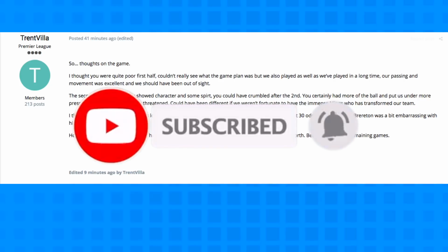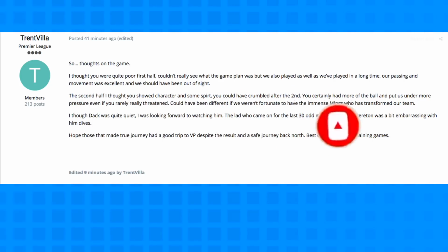I thought you were quite poor first half. Couldn't really see what the game plan was, but we also played as well as we have in a long time. Our passing and movement was excellent, and we should have been out of sight.